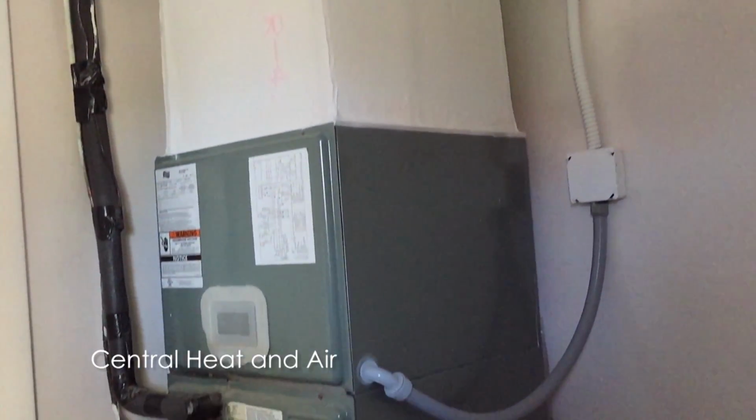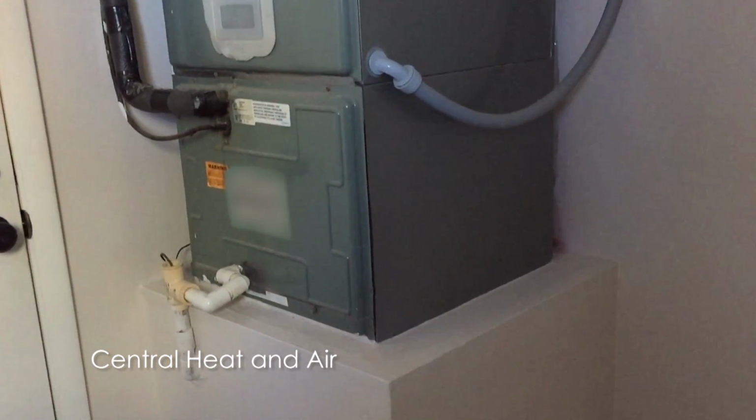It costs over twice the amount to install a traditional central air unit as it does to put in one of these ductless systems. What's nice about these, you can control them room to room. And if you're not using a room, you don't have to have the air conditioning on. Whereas central air, it's on for that whole floor or that whole house, and you're wasting electricity.